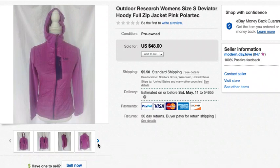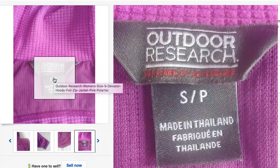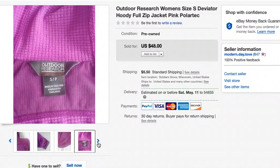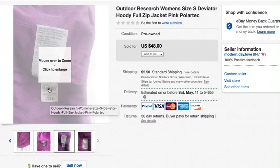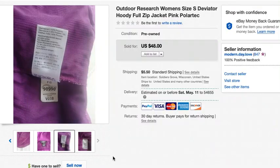If you don't know what the tag looks like, I can get that pulled up here for you. And when I first picked this up, I kind of thought I would sell it for maybe $28, and then it turned out that this style was a little bit more sought after. So when I got home, I found this style tag on it, which was nice. There we go. Women's Deviator hoodie, and I realized I could get a little bit more for it than I thought. So that was nice. This jacket I paid $5.59 for, sold it for $48, and that sold on the same day that I listed it.